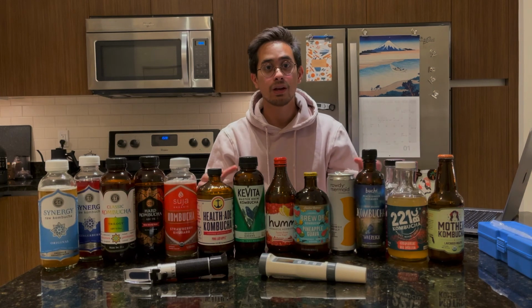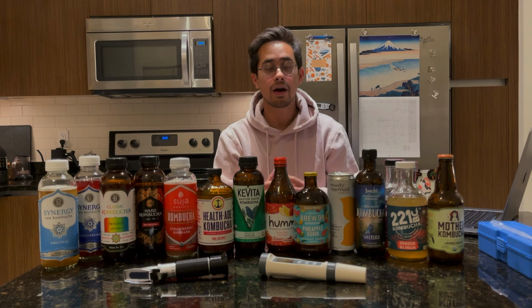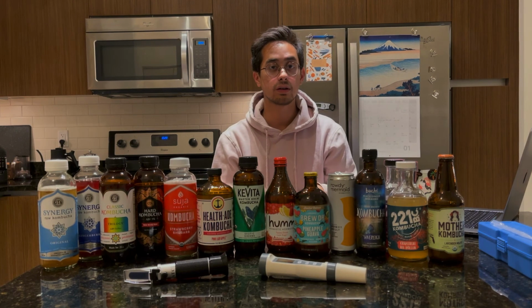Testing kombucha. So I've been embarking on a journey of brewing my own kombucha at home, and in the meantime have found a couple measurements that I can take of the kombucha to make sure that it's fermented properly and to check how much sugar is in my kombucha. So I was curious how those measurements reflect in commercial kombuchas.